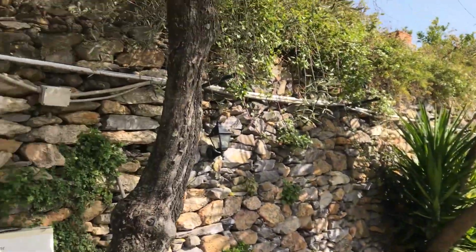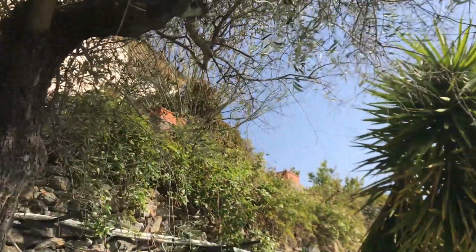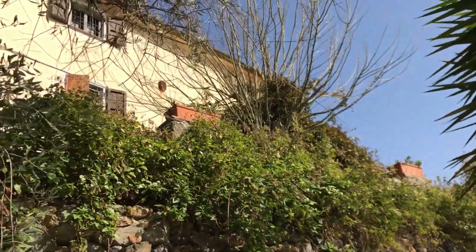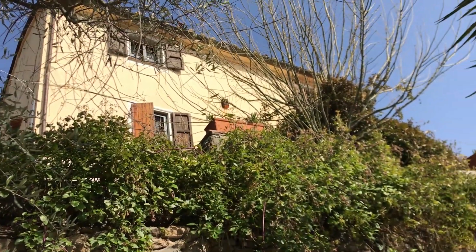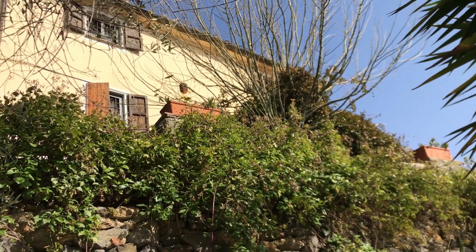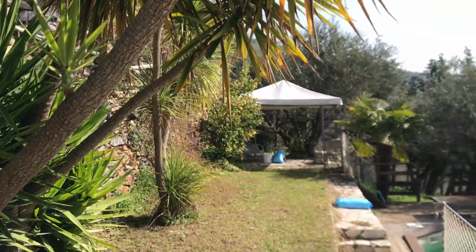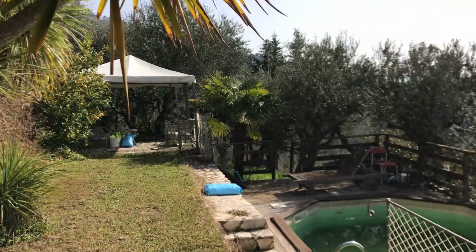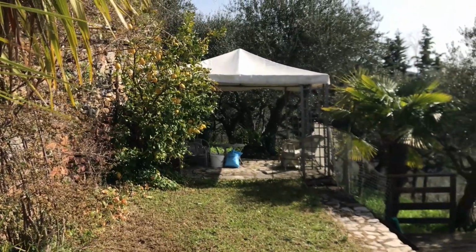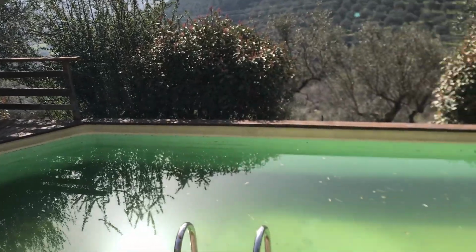You can see the house from here. It's very well exposed, the house. It faces southwest, so it has insulation in the walls facing the north part, so it keeps the house warm in winter and fresh in the summer. So nice solarium here with a veranda there. We can drink something. The swimming pool.